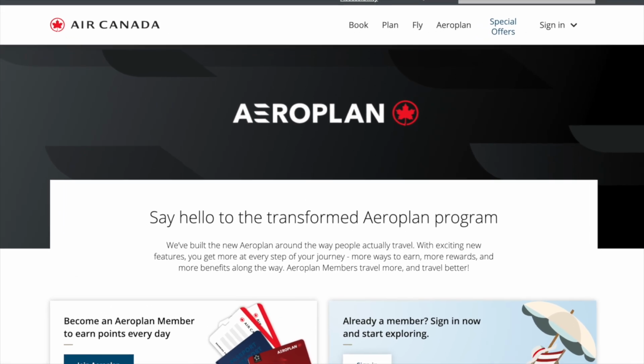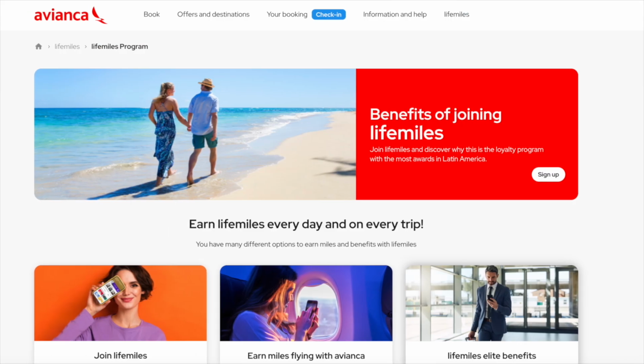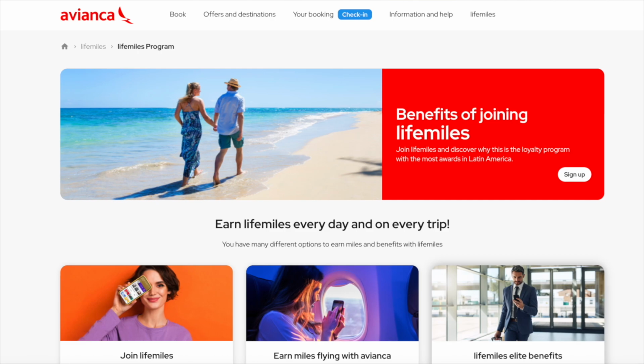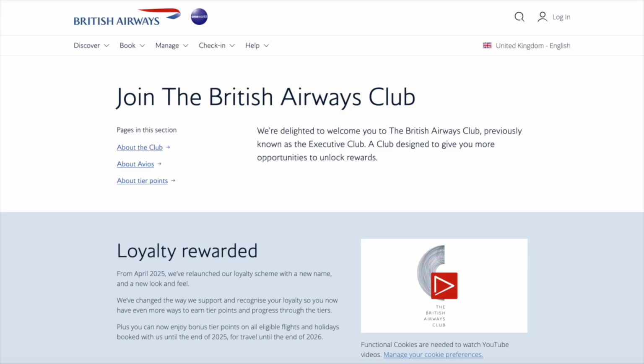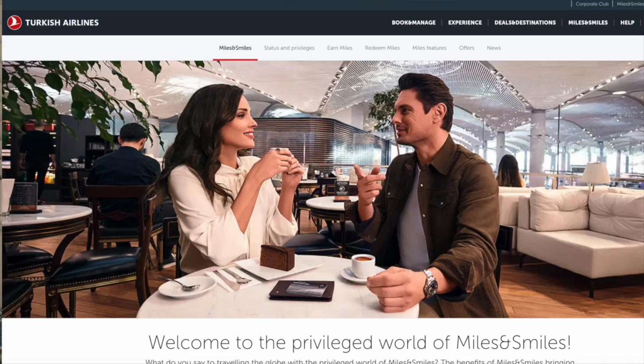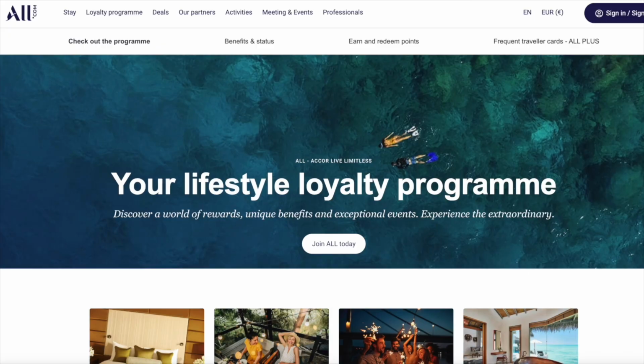Some of the best ones include Air Canada Aeroplan, great for Star Alliance flights. Avianca LifeMiles, awesome for booking premium cabins on United or Lufthansa. Singapore KrisFlyer, Flying Blue, British Airways Executive Club, Emirates Skywards, Turkish Airlines, and then Accor Live Limitless, Choice Hotels, and Wyndham Rewards. That's some legit firepower, especially if you know how to book award travel smartly.